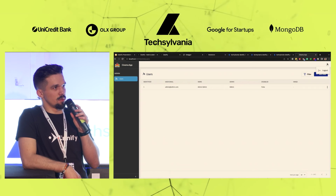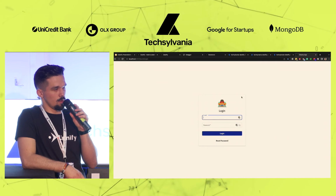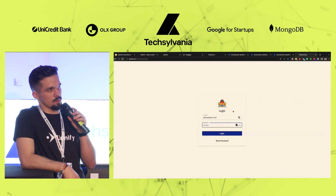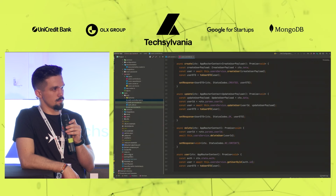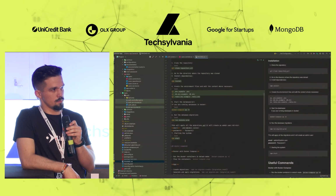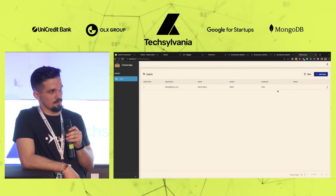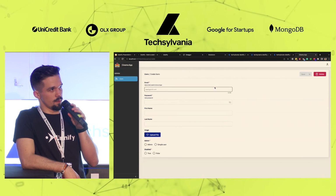I think I was logged in from the previous one, but basically the admin application is connected to the backend one, and if we log in with admin at admin.com, and the password is password, yeah, it's in the README. If you go on the README, you will see the password. A very strong password, as we can see. And yeah, that's how easy it is to do a setup with Datafy.